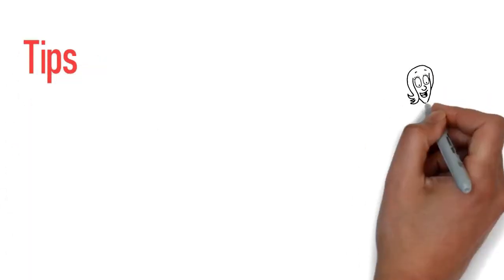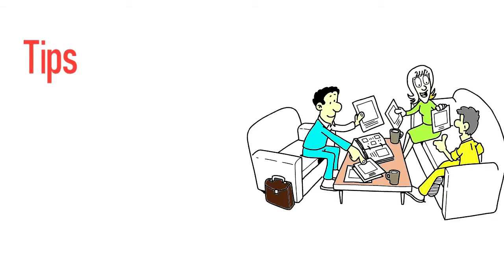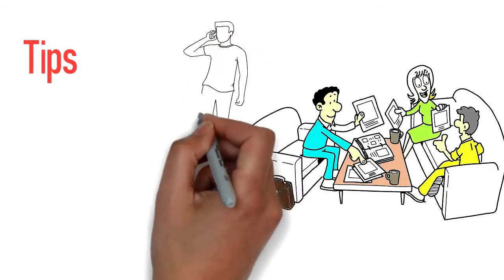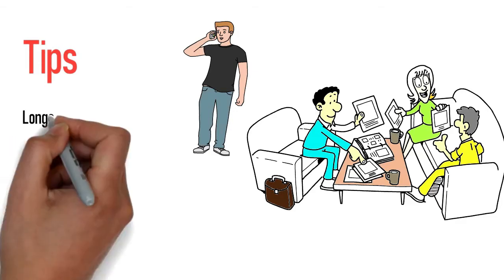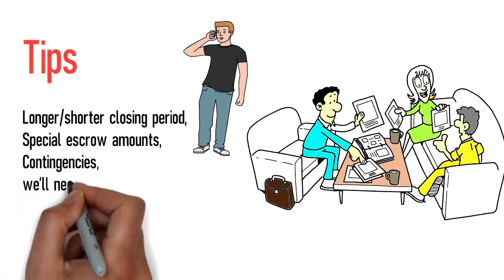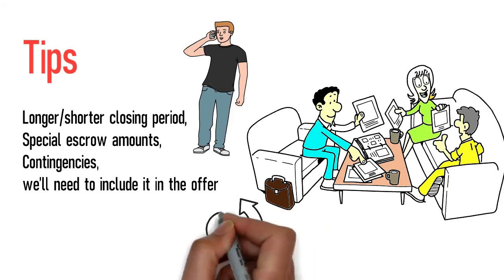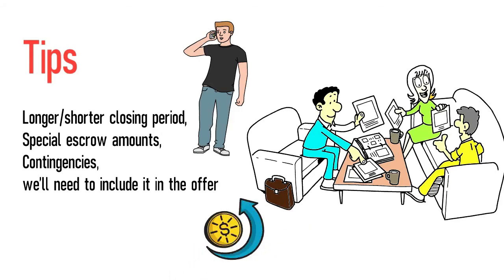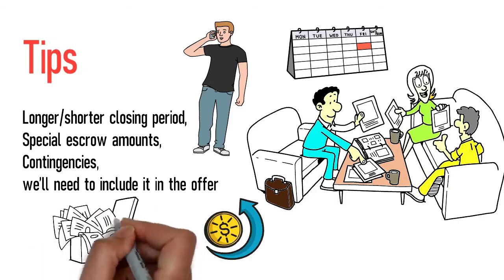Tips. At the time of the offer, things will move much more quickly. Make sure you're available via chat or phone to coordinate nuances and changes that happen. If we need any special concessions, longer or shorter closing period, special escrow amounts, contingencies, we'll need to include it in the offer. Escrow will be due shortly after the offer is accepted by the seller, generally within 1 week, so have that money ready and in a place that can be easily wired to another bank.